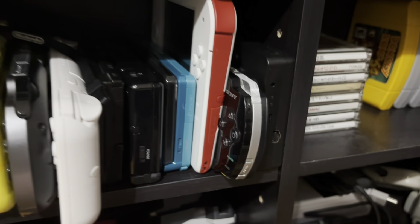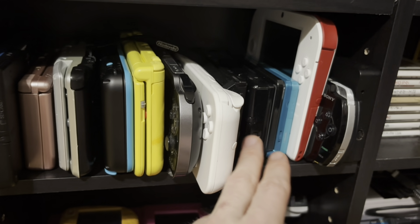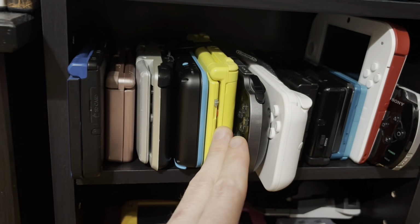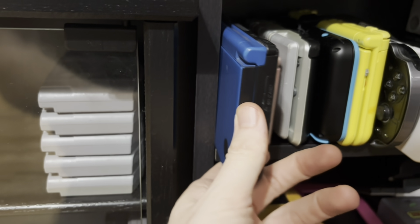Okay, going to the left, I got all these portables. You know, I got DSi, I got PSP, I got the 2DS, I got 3DS, DS Lite. I don't know if I'm going to go over every single one of them, but you can see here there's a 3DS XL, the new 3DS XL, the 2DS XL, I got the DS, the DS Lite, and then which one is this? Oh yeah, that's the DSi XL, which is actually really good.